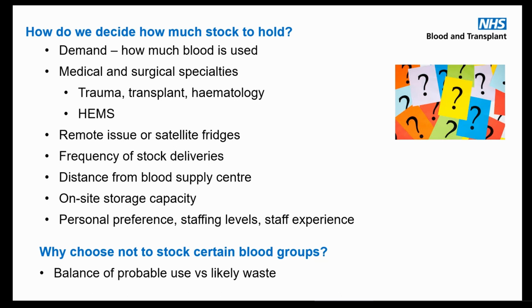Something that VANESA has been really useful for is to help us determine that there are a lot of influencing factors to how much stock hospitals need. We're going to share with you some of those to give you an awareness, just in case you don't encounter some of these where you already work.